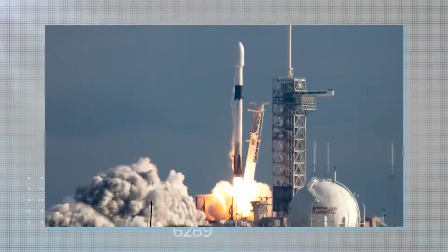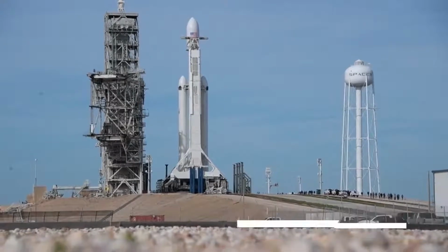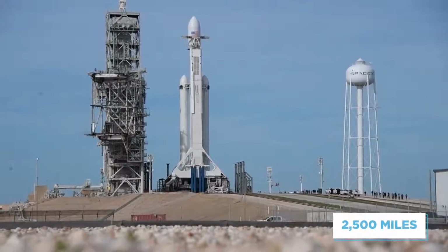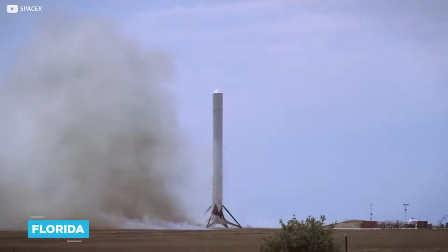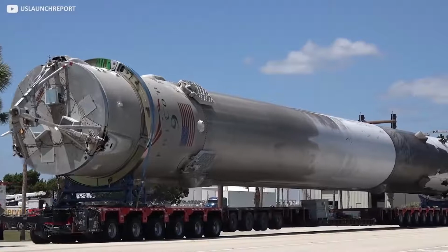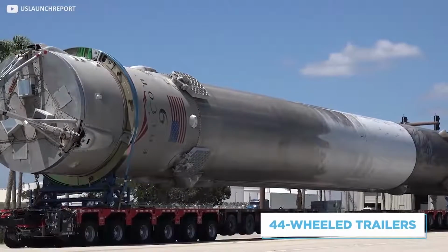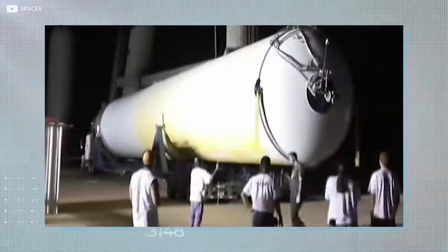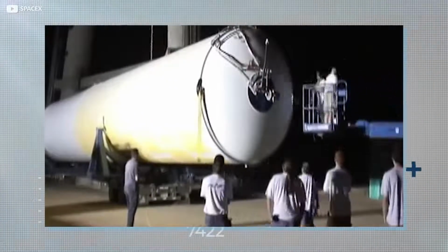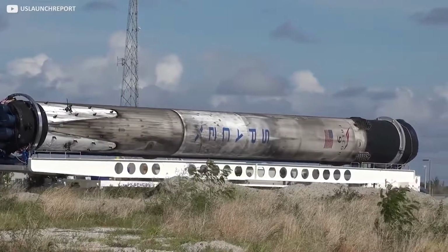Falcon 9 rockets are manufactured at the company's headquarters in Hawthorne, California. This is some distance, around 2,500 miles since you ask, from where the rockets are usually launched in Florida. These spacecraft make the journey from Hawthorne, after initial assembly, on the beds of colossal 44-wheeled trailers. One of the major considerations for Falcon designers was therefore to ensure that the rocket's girth is narrow enough to make it under highway bridges and other such obstacles it could conceivably encounter en route.